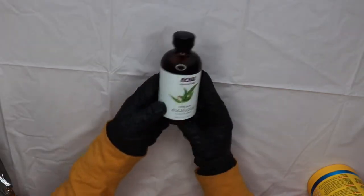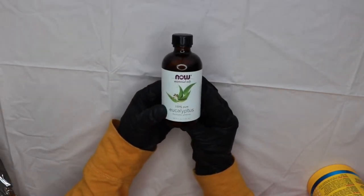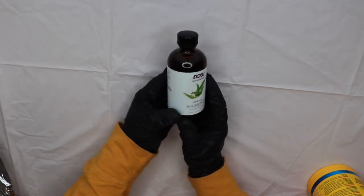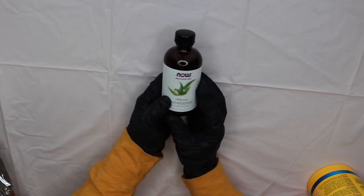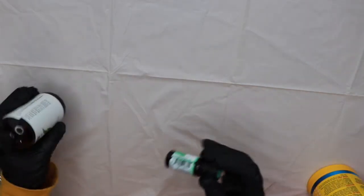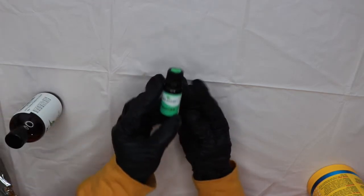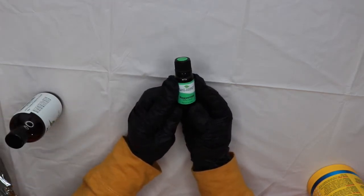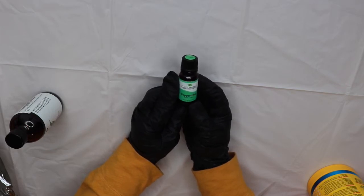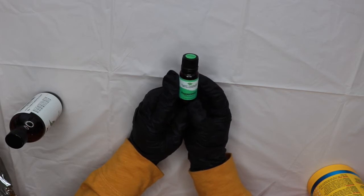To the menthol crystal tablets, we will add eucalyptus essential oil. Eucalyptus will also allow for your sinuses to clear up and just breathe better. And to this, we will add some peppermint essential oils. Peppermint not only helps clear up your sinuses as well, but it takes away headaches that you may be encountering when you have the flu.